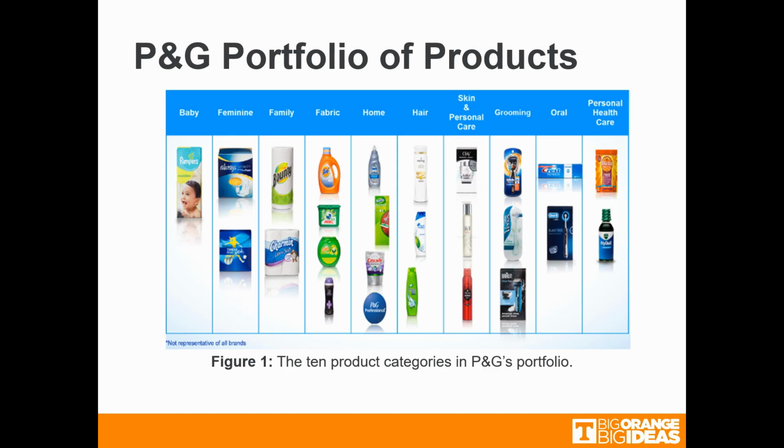You'll see the 10 product categories listed at the top and some of the 65 brands under each of their respective product categories. The ones shown in the presentation are some of the most popular brands in their product categories.